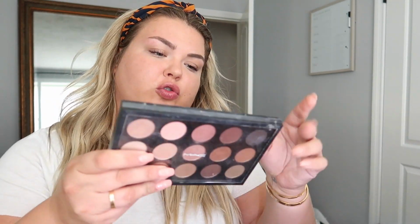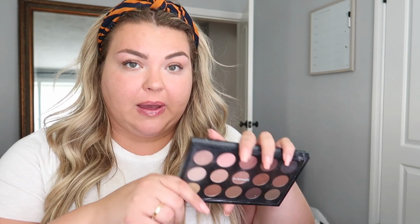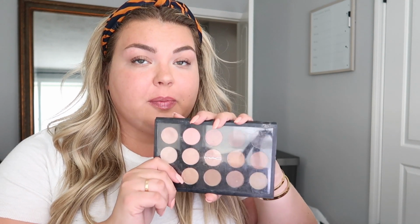Oh my gosh, this palette, I forgot how much I loved this. Warm neutral 15 palette from MAC. I got this back when I worked there and I love this palette. I've been wearing it a lot lately. So I think I'm gonna bring this and pack it all up and that'll be it for my makeup. I'll meet you upstairs and we will do the clothing.